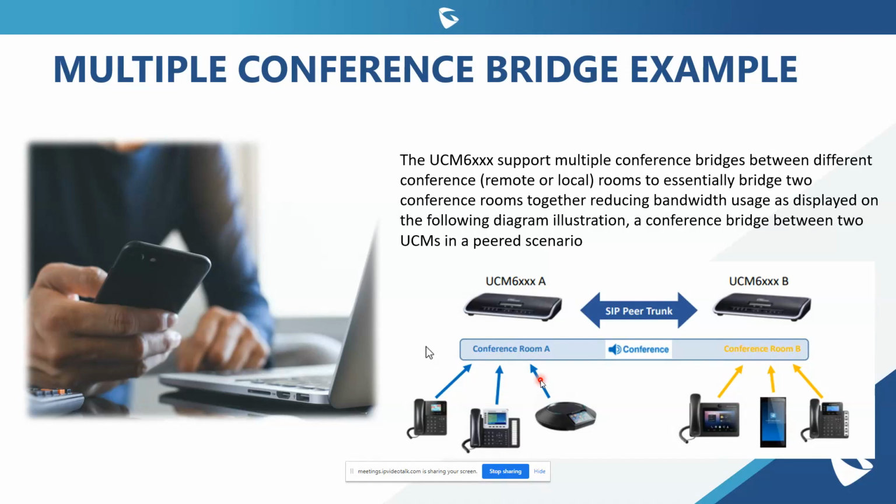Moving on, UCM-A created a conference room A, which the admin can invite conference room B, and they can now talk with each other. This is one example of the conference bridge. If you have more UCMs installed in multiple business buildings, we can also do a conference bridge with up to three if you have the lower version UCM, like the UCM6202 or 6204. But with the UCM6510, we can have at least up to 8 simultaneous conference bridges.